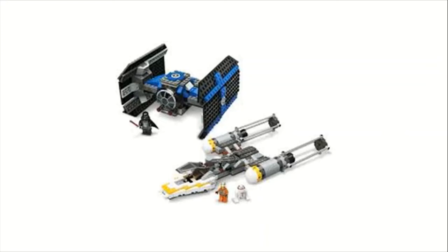But that happens with every single sort of TIE fighter that LEGO made in the early days of LEGO Star Wars. But yeah, overall, this is just an amazing set. Great price for it. I really don't know what else they could have added. But yeah, that's why I put this one at number 1.